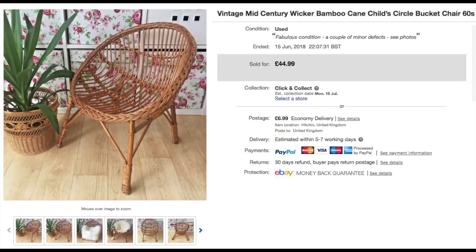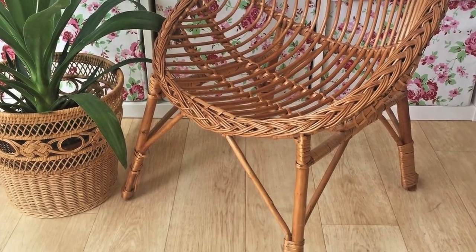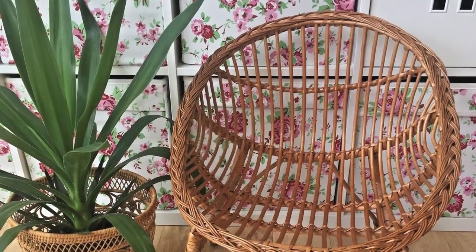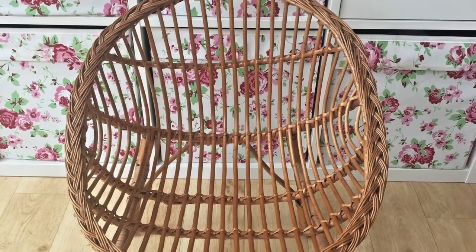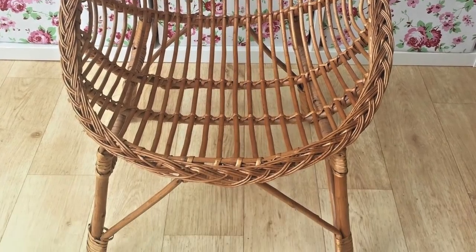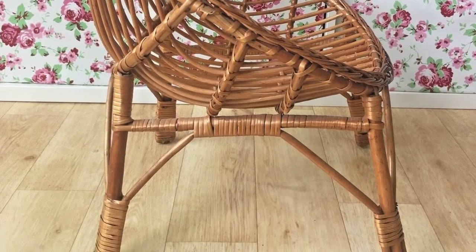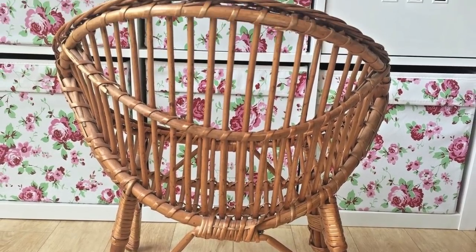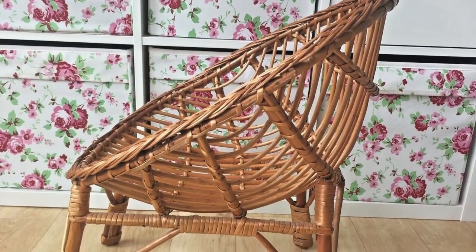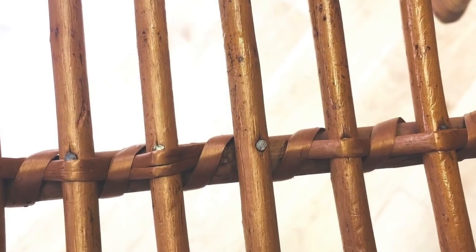And now we're on to some of my favourite things. I've been picking up a lot of wicker recently: plant pots, plant stands, bags. And this, I found, is a child's chair I found for £1 at a boot sale, and I've managed to sell it for £45, and I was absolutely thrilled with that. I was literally doing cartwheels when the sale came through. It sold really quickly, within a couple of days, so yeah, thrilled.